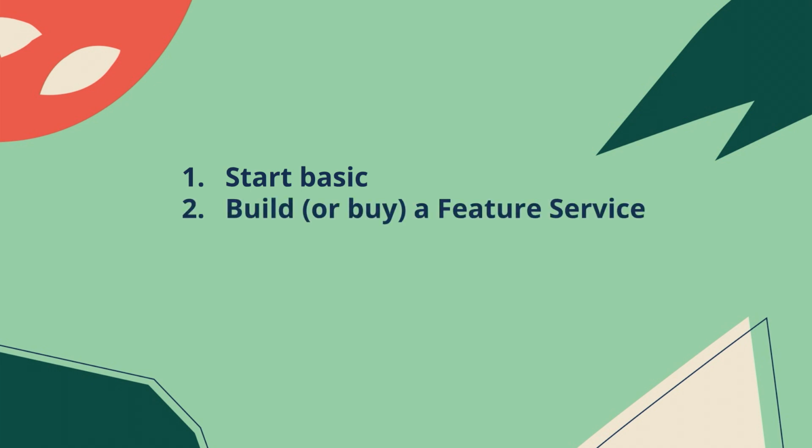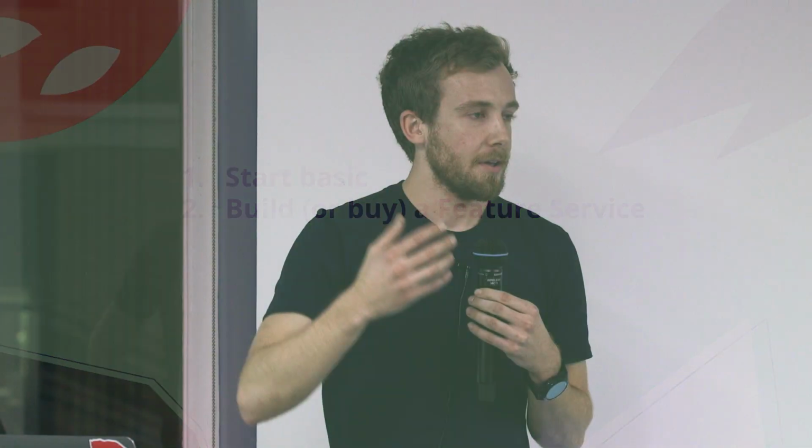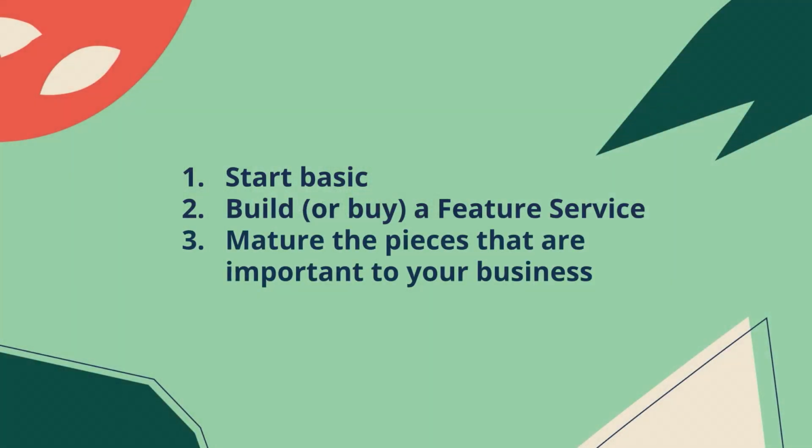So the approach that we've taken is to kind of start basic, get something out there, build a feature service. It's basically at the center of all of the machine learning that we're going to do from here. And I think as an early stage company, hopefully we're avoiding a huge amount of tech debt where we just don't know how our features are calculated, or really just slowing down iteration.